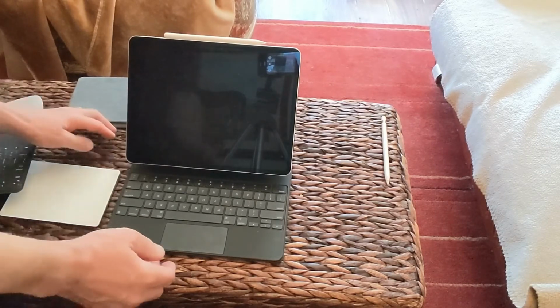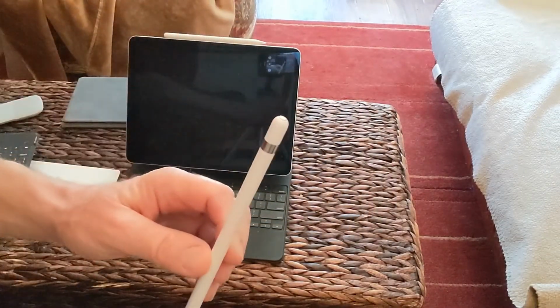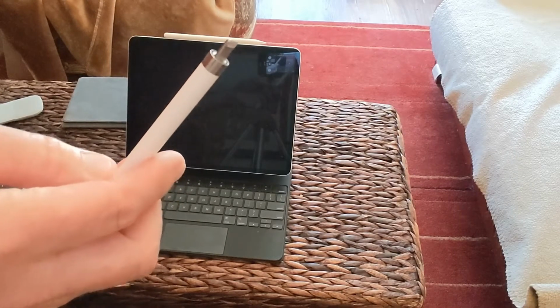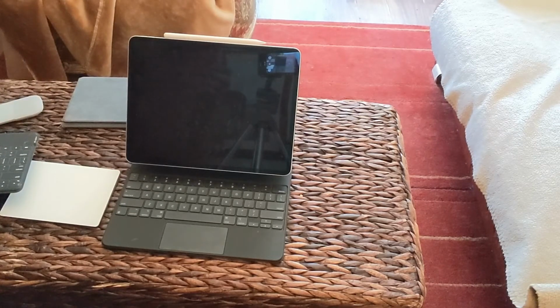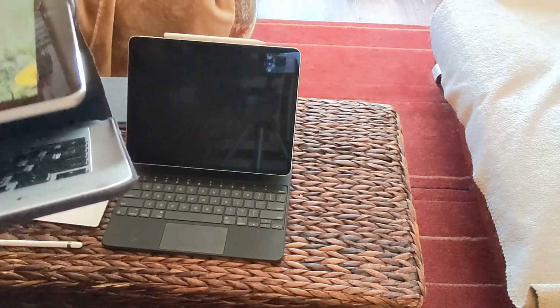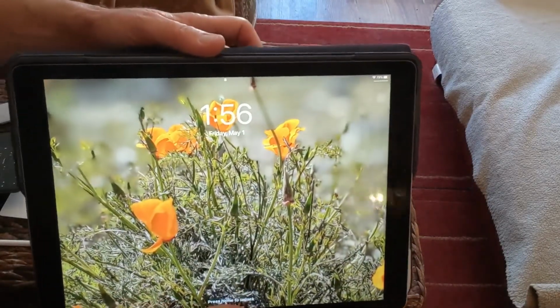Now I want to show off my last, I think, is this. This is my pencil. This is the pencil for the first generation of the pencil for my second generation iPad Pro. And I'll show you the differences. So let me get out my iPad Pro for a second. Okay, so, I'm going to do it in this mode. So you're going to see it in this mode because it's easier to hold.